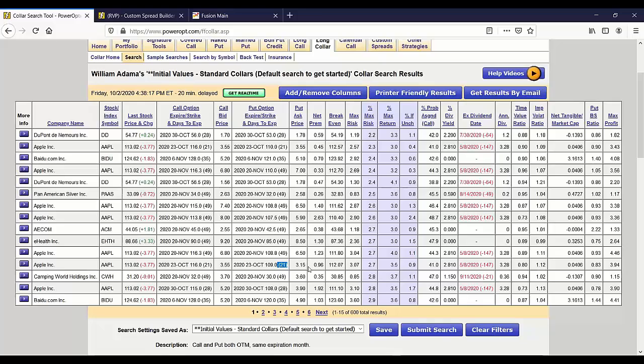I wouldn't roll this position. I wouldn't keep trading the standard collar. I'm using it as a one and done. If I get assigned at expiration and I make my 3% return, I'm done. And with that portion of my portfolio, I will look for a new standard collar trade in that case.